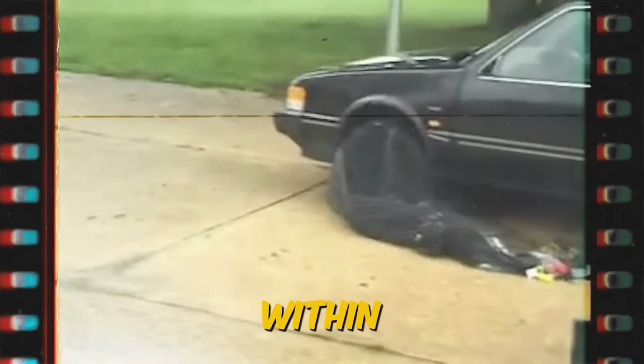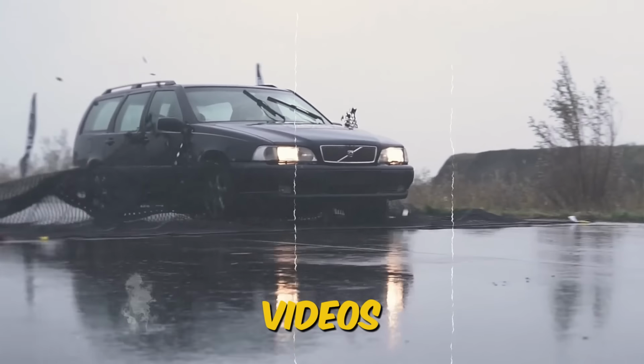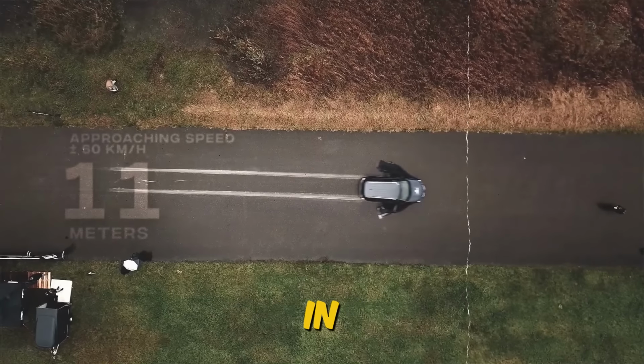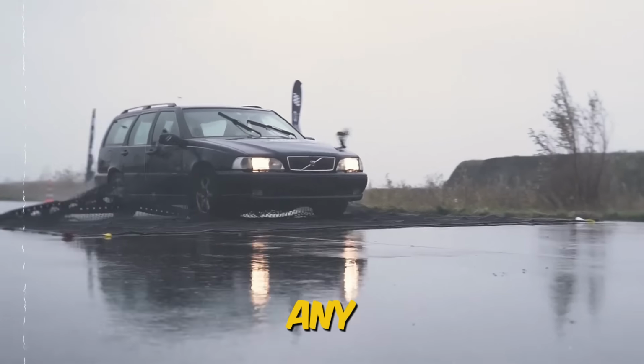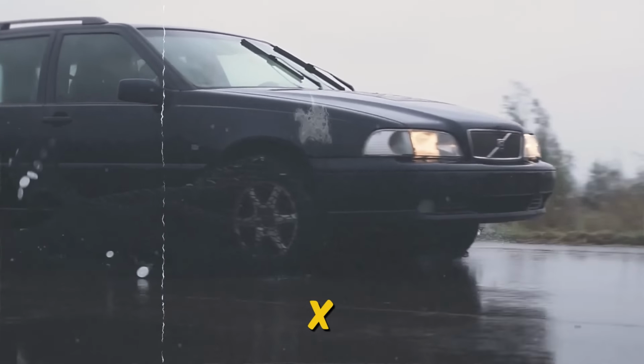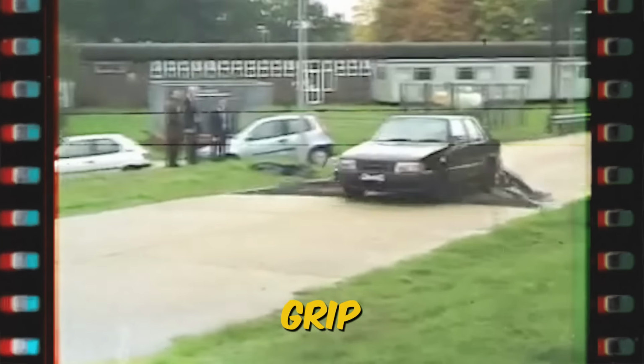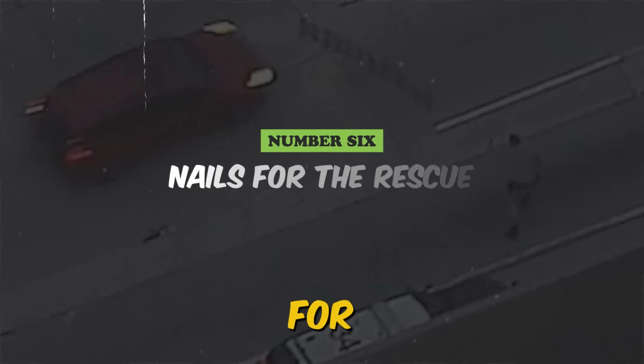screeching halt within moments. As seen in videos, this net leaves no room for escape, immobilizing the vehicle in a matter of seconds. For any suspect driver, encountering the XNet would be a nightmare scenario. Once caught in its grip, there's no way out. It's game over. Number 6. Nails for the rescue.